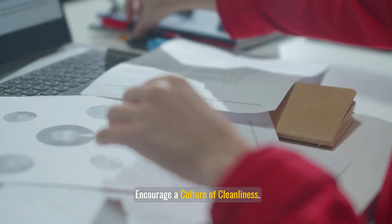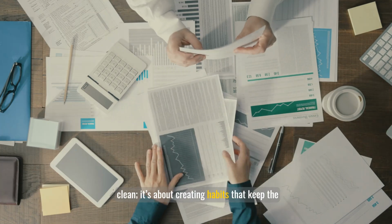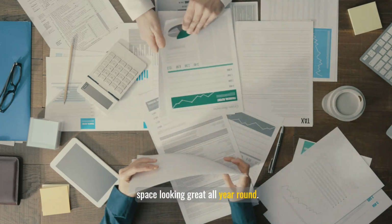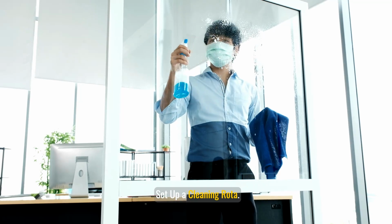Encourage a culture of cleanliness. A clean office isn't just about a one-time deep clean, it's about creating habits that keep the space looking great all year round. Set up a cleaning rota.